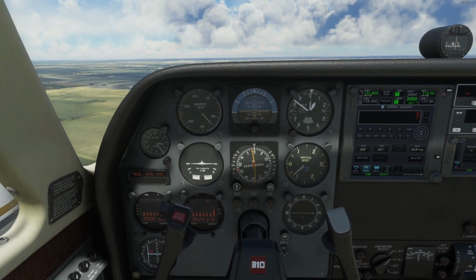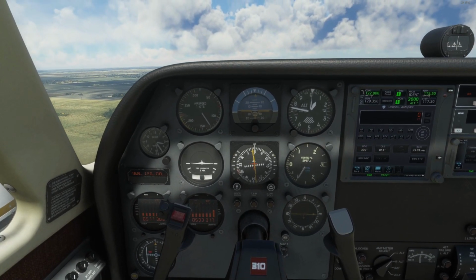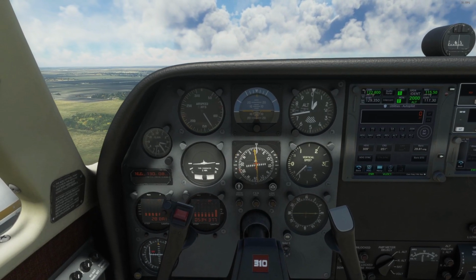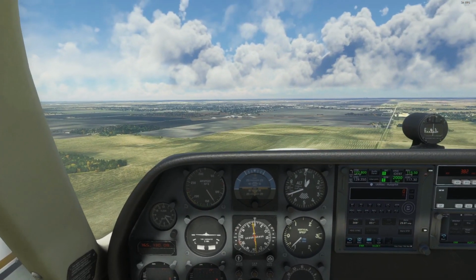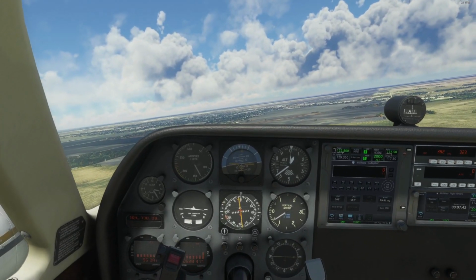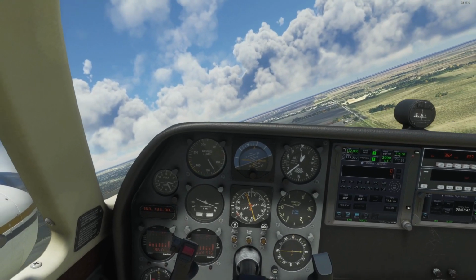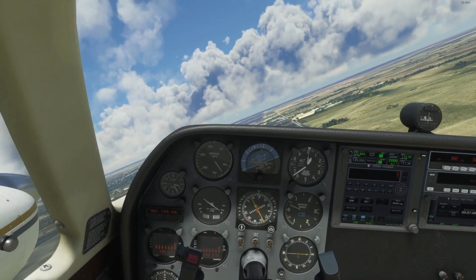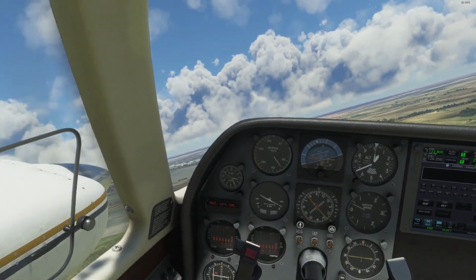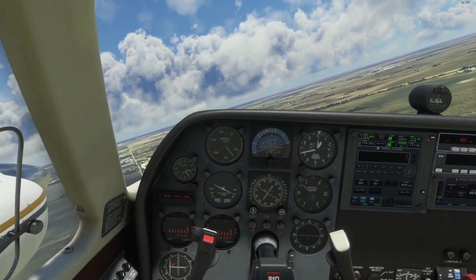Corpus Christi International, November 825 Tango. Beechcraft November 825 Tango, 5 miles northeast from Corpus Christi VOR at 4,500 feet, inbound for Nueces County. Nueces County traffic, Oscar Kilo Golf Charlie Romeo, joining left downwind runway 31, lower downwind at 700 feet. Nueces.